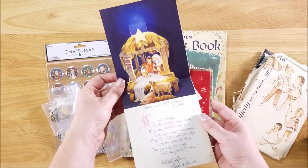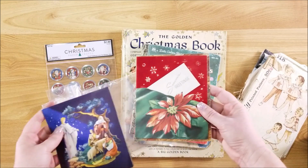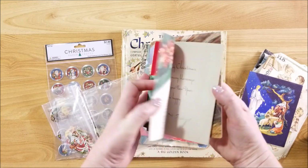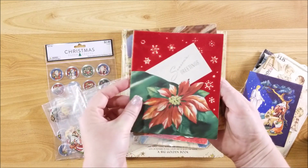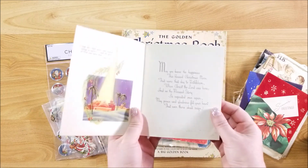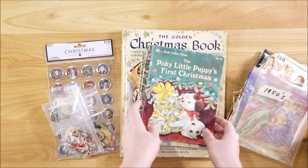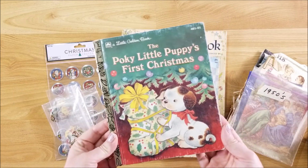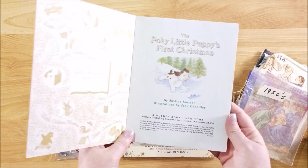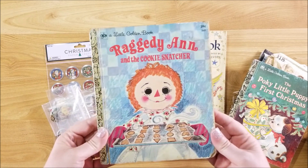Oh, this is really neat. It's a pop-up. I don't think I actually opened up all of these. This one has velvet on it. So pretty. And then here's another nativity scene. And then The Poky Little Puppy's First Christmas. This one's from 1993. And then Raggedy Ann and the Cookie Snatcher.